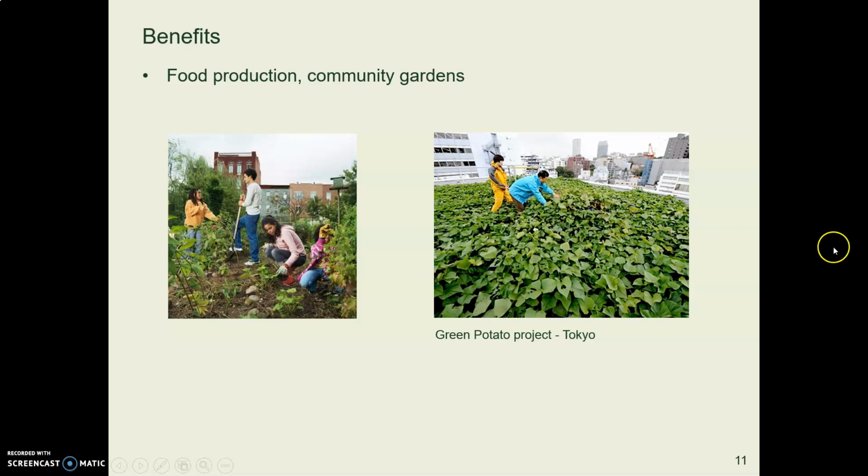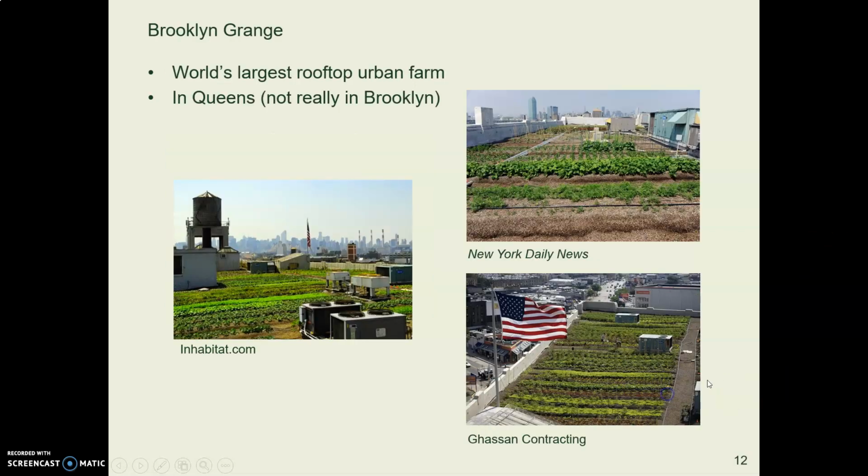You can grow food on a roof. This is in Queens, New York City. This is so far the largest urban farm on top of a building. It's a place called the Brooklyn Grange, although it's in Queens, not Brooklyn. Big farm.